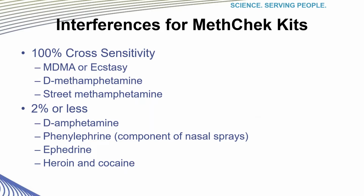There are some interferences for the meth check kits. Those compounds that give 100% cross sensitivity would be MDMA or ecstasy drug. Also D-methamphetamine and street methamphetamine obviously would be positive for the meth check kit. But other compounds such as D-amphetamine, phenylephrine, ephedrine, and heroin and cocaine are 2% or less cross sensitivity, with heroin and cocaine being way less than 0.1%. So basically, outside of ecstasy and a few of the methamphetamine compounds, we don't have too many interferences.